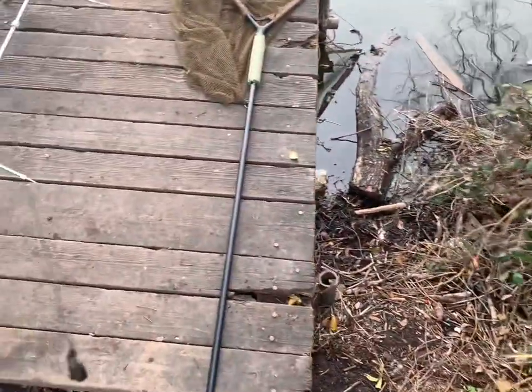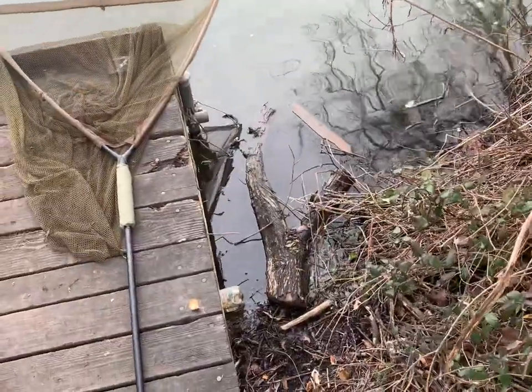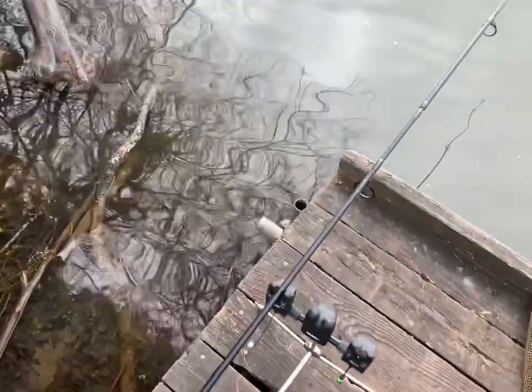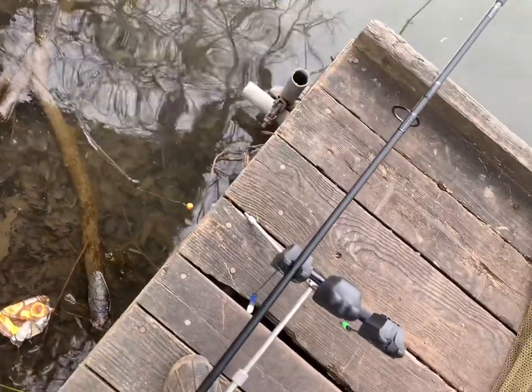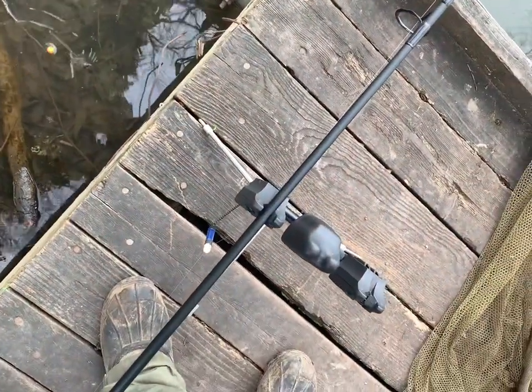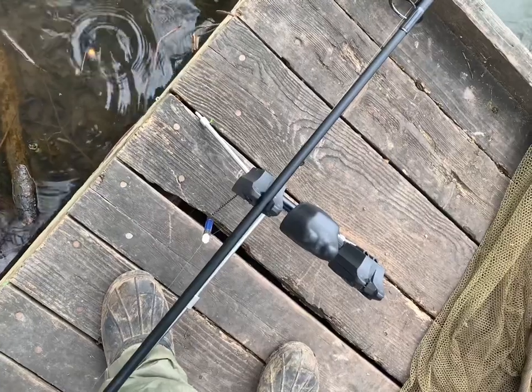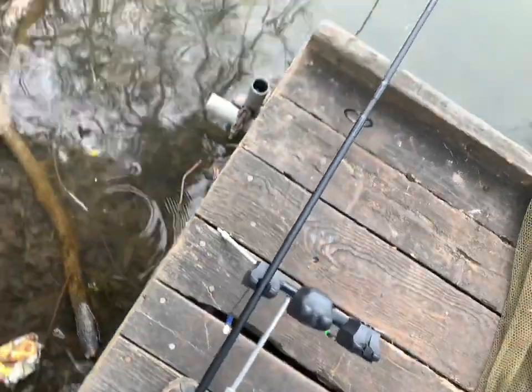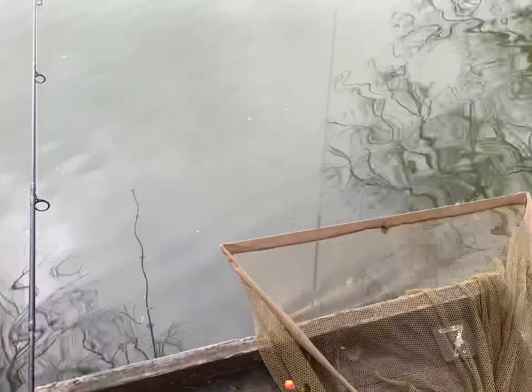Just check that sinks okay, but it should do. And there we go, beautifully on the bottom. So let's get this one out there.